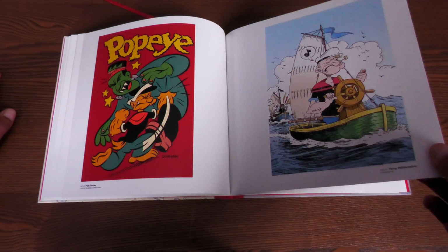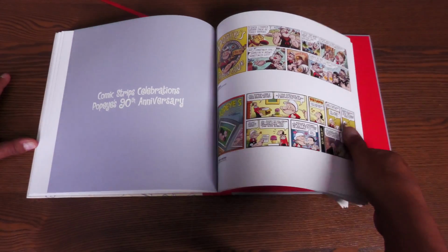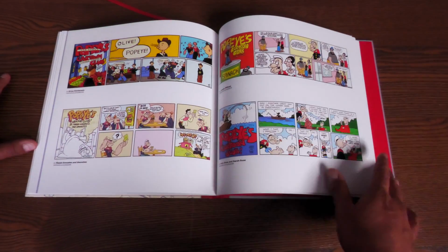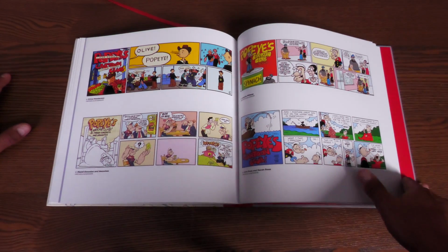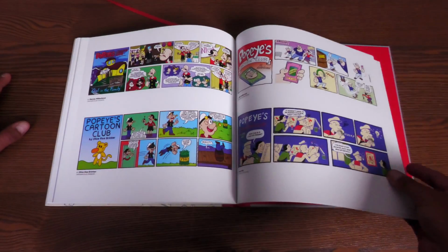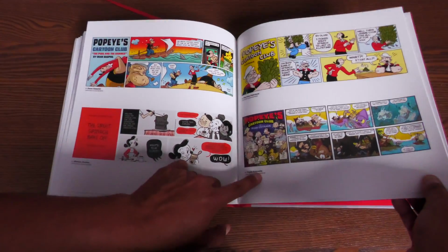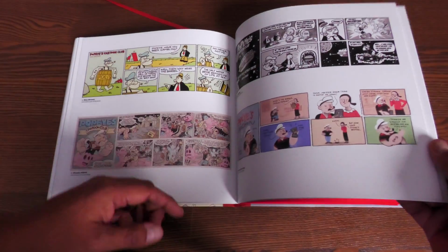Or Frankenstein's monster. And then comic strips celebrating Popeye's 90th anniversary. 90! Golly. I used to watch a lot of the reruns as a kid. My favorite one was Popeye the Sailor Meets Sinbad the Sailor. I love that one where he goes to the island and has to fight those monsters. Those were my kind of stories. Yeah, fantasy. But it tells you who exactly was working on the particular comic strip and their different art styles.